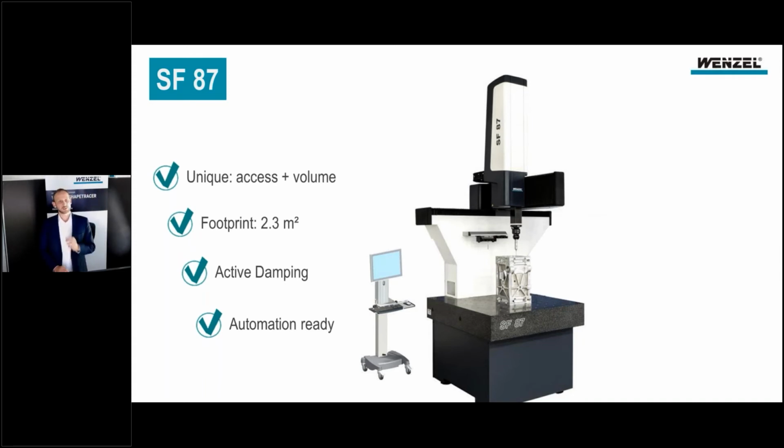We still have an extremely small footprint of just 2.3 square meters. All mechanical guideways, really tough. It's all made from steel so that you have one material all the way up, and it's ready for automation. And if you look at it, the controller is also integrated into the machine. You actually can't see it right now because it's behind the machine in a backpack.